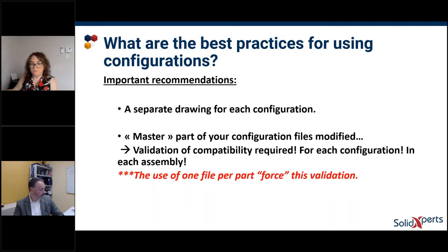You change a configuration without giving importance to validating the compatibility. And so all the configurations change at the same time, and eventually when they produce something with the 25th configuration, there is a problem, the fit is no longer good in the assembly, and you will have to make a change backward or change other parts. From my point of view, the use of one file per part forces this validation, because you will have to open each part, change each part, and so also change the assembly related to this part, and check if the fit in the assembly is still good.